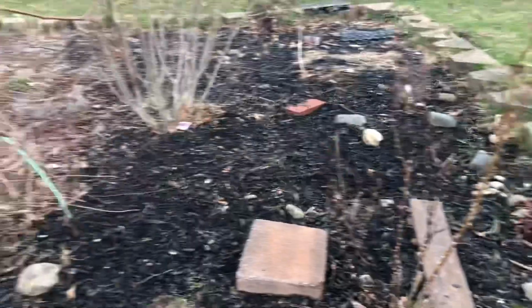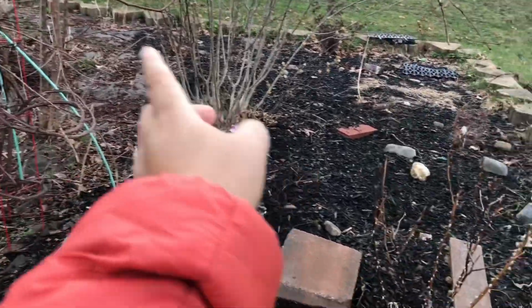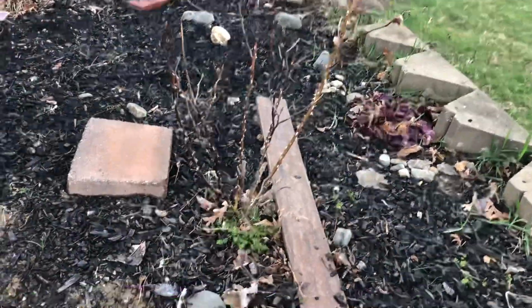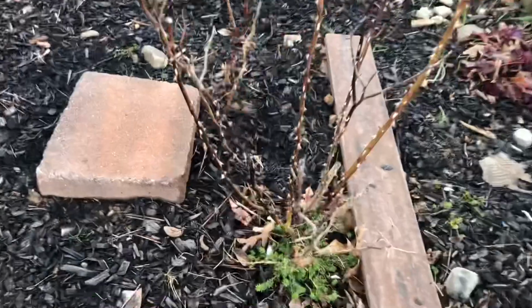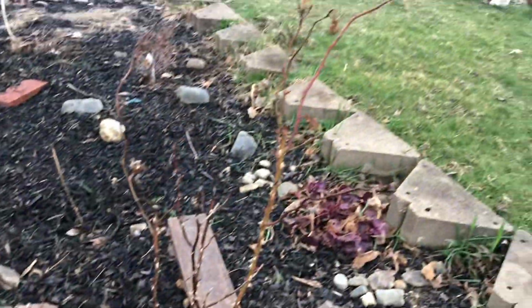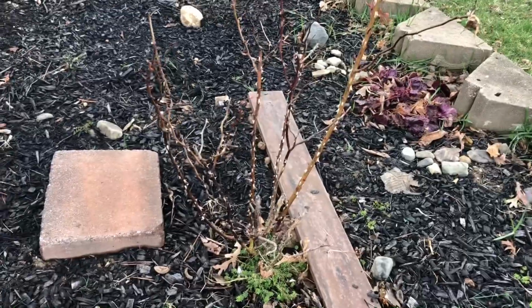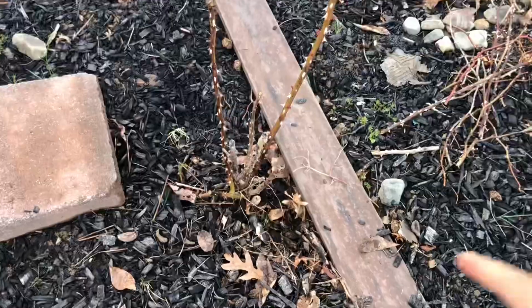Now I came here. This is my grapevine which I need to trim, and then this rose I did not trim. So before trimming, just see how it is. So let me trim it. Here it is. I trimmed this much because many branches were dead, so I removed them. Here it is.